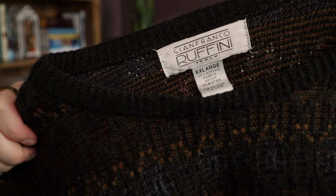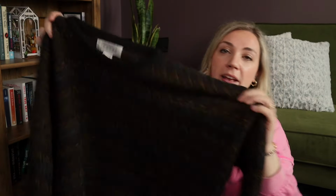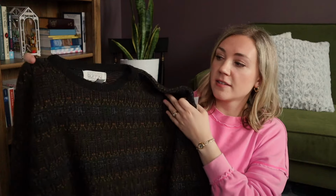It's from the brand Gianfranco Ruffini, Italy. It's 100% acrylic, made in Mexico, size extra extra large. And anytime I see these cute grandpa sweaters, I have to pick them up, especially if they're a bigger size, because the girlies like to wear these oversized, and then of course a man who's a true extra extra large could also wear this. I feel like this style doesn't do as well as it used to in the past, but I'm always able to sell these sweaters as long as I price them pretty reasonably. Like I'll probably list that for $35 and hope to get around $25.